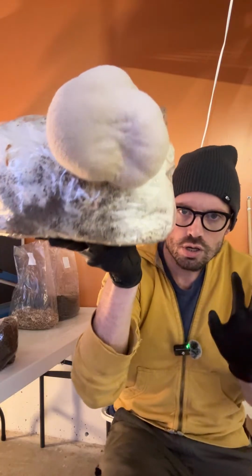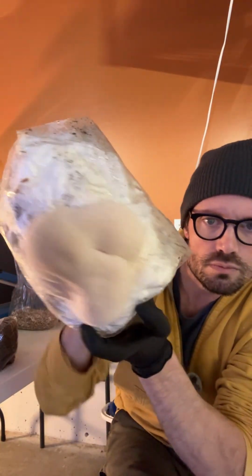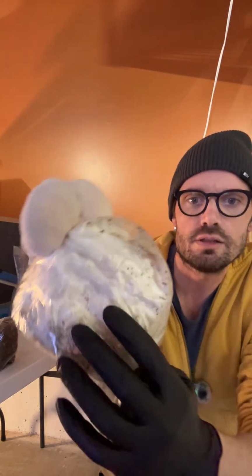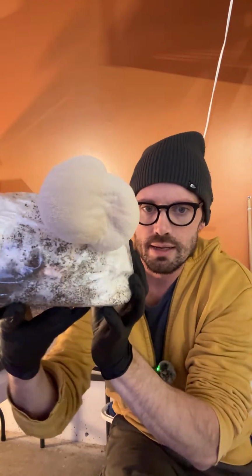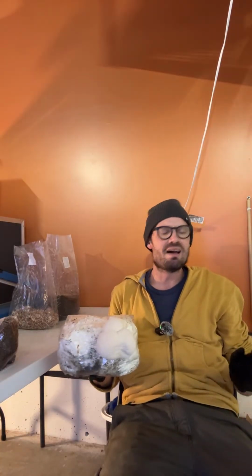And now you can kind of see where it can get a little weird in growth, like, look at that, there's a little pocket in there, that seems a little odd. But what makes them pink? I don't know. I do not know.